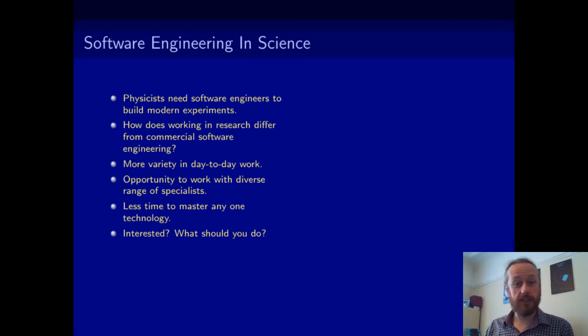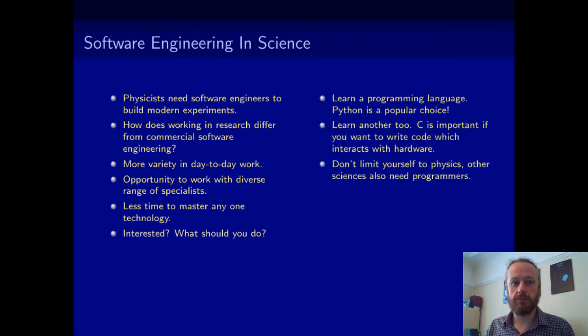So I guess the other thing to tell you about is how this work in scientific software might differ from day-to-day work if you were in commercial software engineering, say. Well, there's much more variety in the day-to-day work. If you're in commercial software, you might be a user interface specialist who designs the interface for what people interact with. You might be a low-level person who writes the code that talks directly to electronic devices. Or you might be somewhere in between doing data analysis or things like this. But we have to cover that whole spectrum, so it's interesting, and you don't get a chance to become as expert in any one thing as you might in the private sector. But you get a lot of experience.